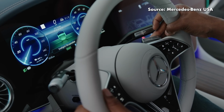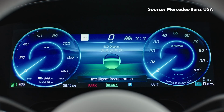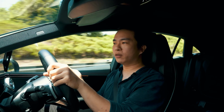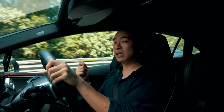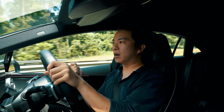The second is intelligent recuperation. Now this uses the car's cameras and the radar sensors to detect if there's a car in front of you. What that means is that if you let off the throttle and there's no car ahead of you, the car will simply coast without losing too much kinetic energy. Only when there's a car ahead of you will it start to bleed in some of that regenerative braking, and that will slow the car down.